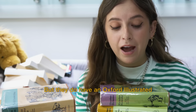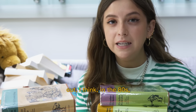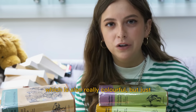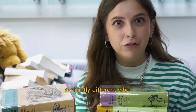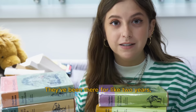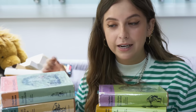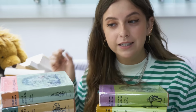But they do have an Oxford Illustrated Dickens, which came out, I think, in the 80s, which is also really colourful, but just a slightly different vibe. But I love these. They've been in one of my local bookshops ever since I first went in. They've been there for like 2 years, sitting in the corner, waiting for someone to buy the whole set. I'm the very proud recipient of them now, and I will take good care of them.